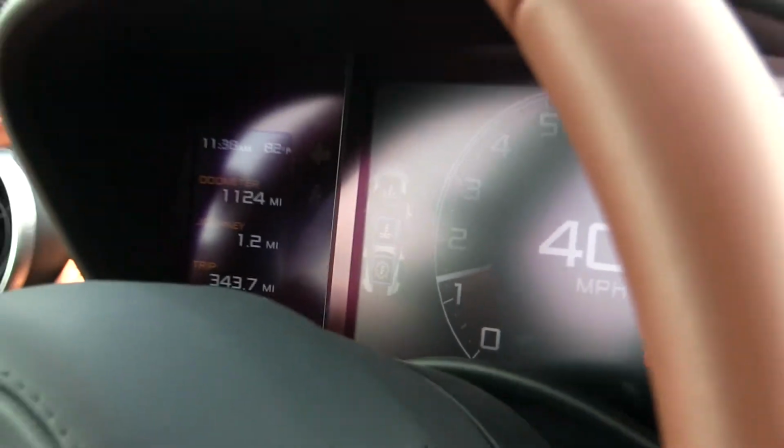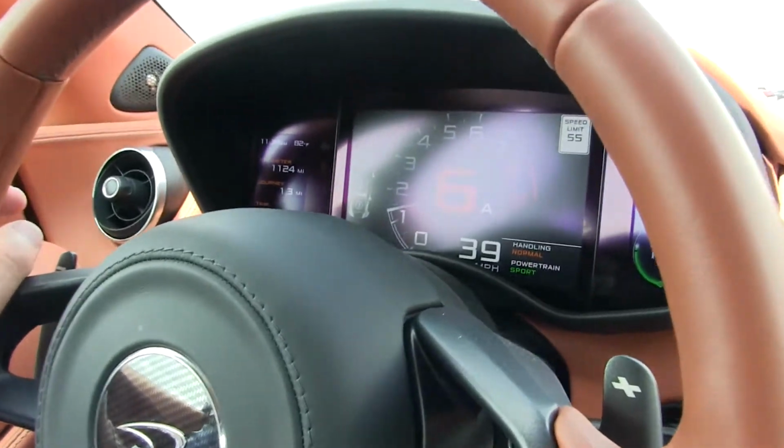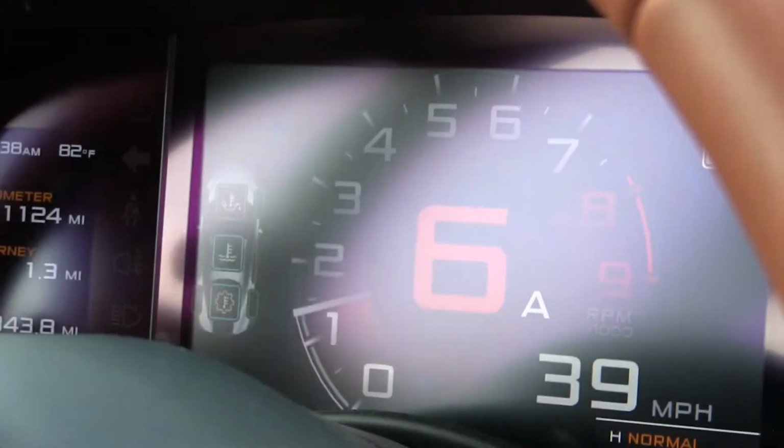I'm going to change it now from the normal mode to the sport mode with the powertrain, and that will make the display change up here. So now my numbers just got a lot larger. In other words, they're easier to read when I'm driving very quickly.